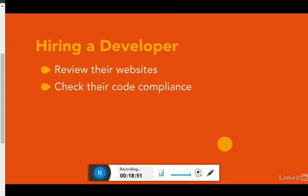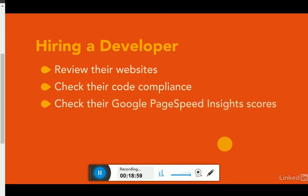In that case, check the website of the developer. It should be a solid representation of their talent. Next, run the sites through Google PageSpeed Insights. You're looking for scores at least in the high 70s. If you see something low, make note and use that as a conversation point with the developer.